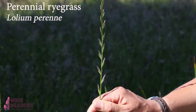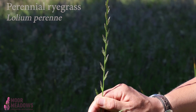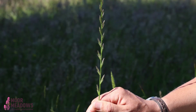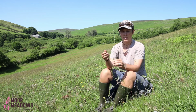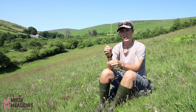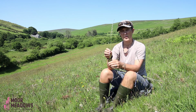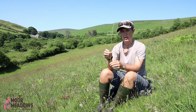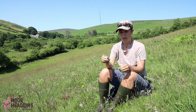It is a species that tends to be sown in meadows that are fields that have been agriculturally improved, though that's not to say that you don't find it in semi-natural grasslands. But it's a good one to recognise because if you have a lot of this species and a lot of white clover, the likelihood is you'll have a grassland that is fairly species poor and has been agriculturally improved in the past. So it's quite a good indicator really.